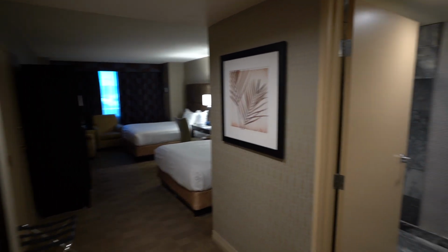And today we are checking out one of the most iconic hotel and casinos on the whole Las Vegas Strip, and that is the New York, New York. Before we get started, let's do a quick room tour, and then we'll head downstairs, go to the casino, check out the food options and all that stuff. Let's get to it. All right, my friends, so this is the Park Avenue 2 Queen.